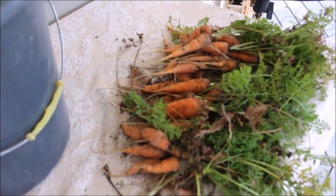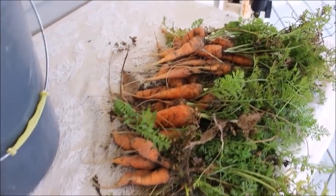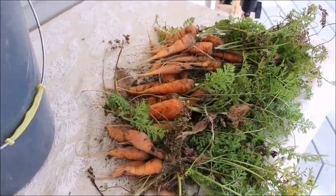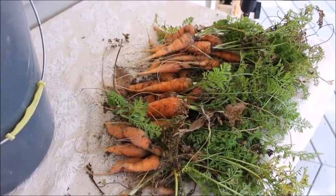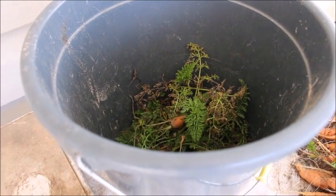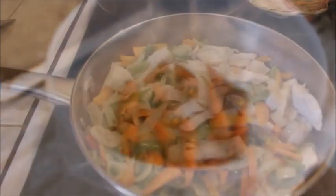Today we cleaned out one end of our carrot bed. There were only a few left. Some of them are pretty good size, some are not that big. I'm going to be eating carrots for lunch. We'll probably have a few carrots for supper. And the rabbits are going to eat what's left over. So we're going to be cleaning carrots.